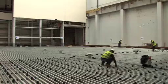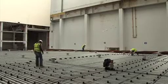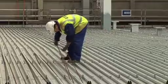Here we are standing on top of the reactor at Trawsfynydd power station. The work that's going on here at the moment is the construction of a capping roof. This will form a weatherproof barrier during the main work to reduce the height of the reactor building at Trawsfynydd.